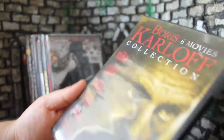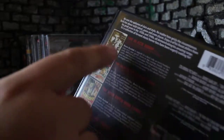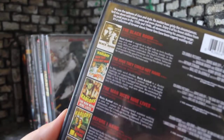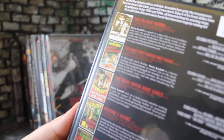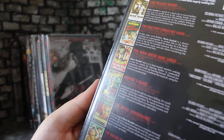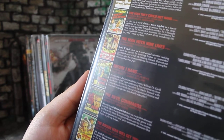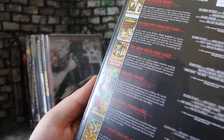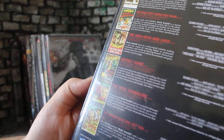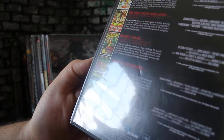I think this was $5. I took the wrapper off, so the sticker isn't still there, but I'm pretty sure it was $5. But anyway, you get the back, and it's The Black Room, The Man They Could Not Hang, The Man with 9 Lives. Again, sorry about my dog. They decided now's a good time for breakfast. The Man with 9 Lives, Before I Hang, The Devil Commands, and The Boogeyman Will Get You.